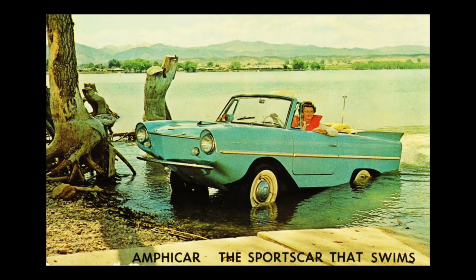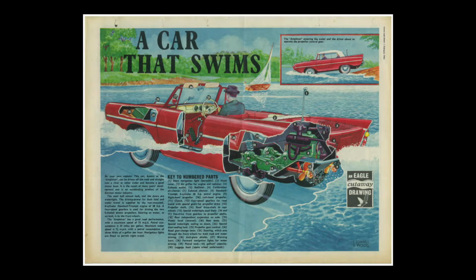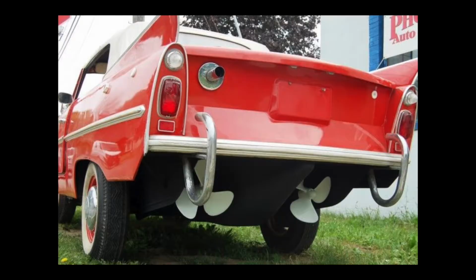Now, for those people that don't know what an Amphicar is, can you describe to the people what an Amphicar is and how it works? Well, it's kind of a small car. It's a convertible. It's got the motor in the back of the car in the trunk area. And if you look underneath the car, there's a couple propellers. And so all the mechanics are to the rear of the driver, the transmission and the motor. And there's just a little lever on the floor, like a 4-wheel drive older truck would have, where you push the lever back and the propellers start to work.